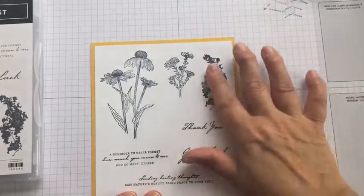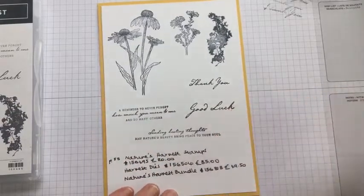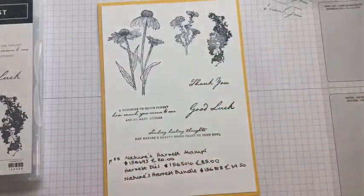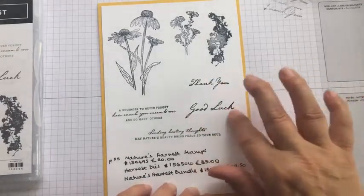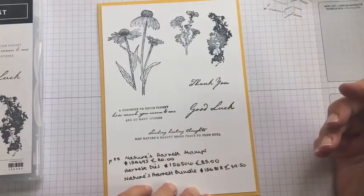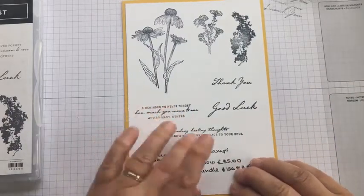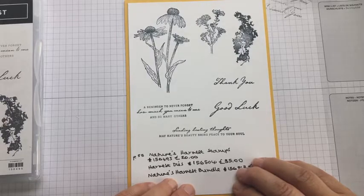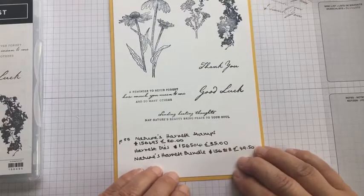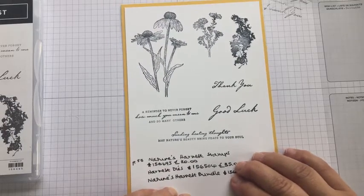Then you've got this, which is the most lovely smudgy background stamp, and then some words. So thank you. I do love a good thank you. And good luck. Now we don't have many, if any, sets with good luck in, and I'm often asked for a good luck stamp, so I'm really pleased to see it in here. And then there's two really nice sentiments: a reminder to never forget how much you mean to me and so many others, and sending healing thoughts, may nature's beauty bring peace to your soul. So those two are really, really nice.